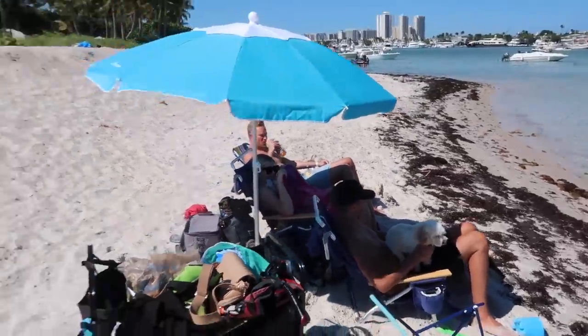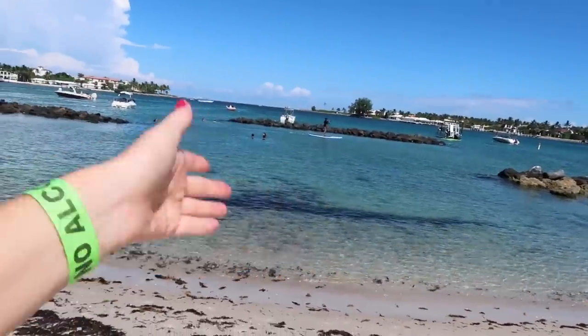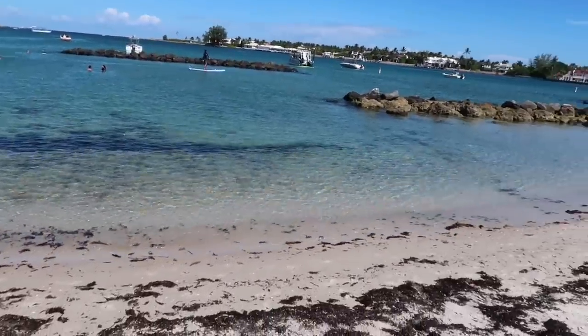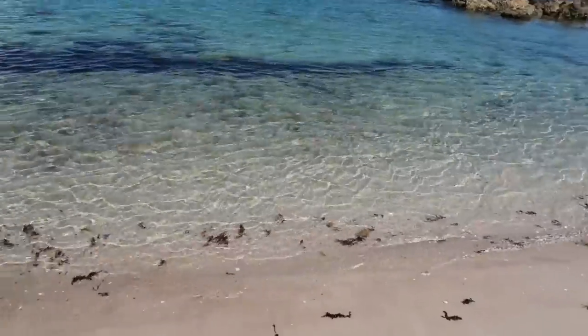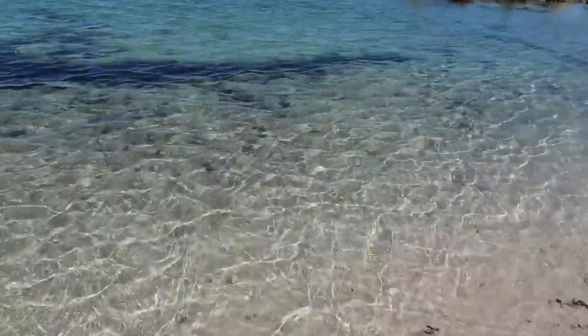It's just a little slice of heaven. The waves are almost non-existent. It's so peaceful, so clear. You literally walk out and you can just see tons of fish. Do you see how clear this is out here? Unreal. Well guys, we're just enjoying our last little bit of time here before the final boat gets called.